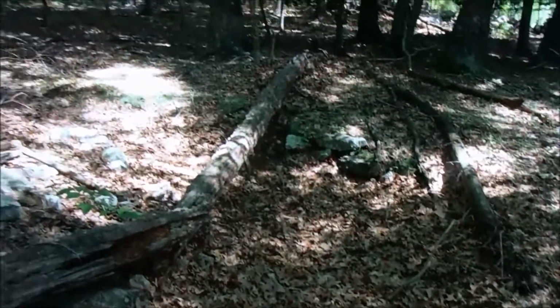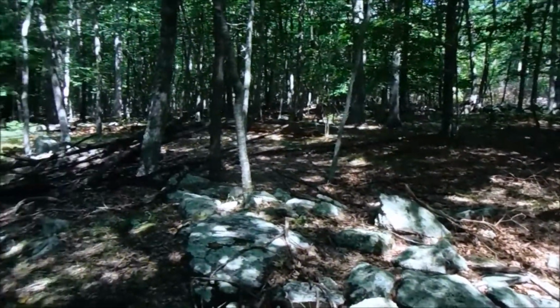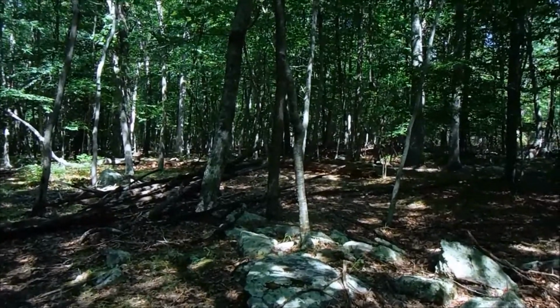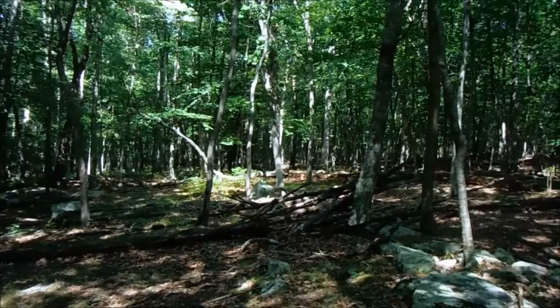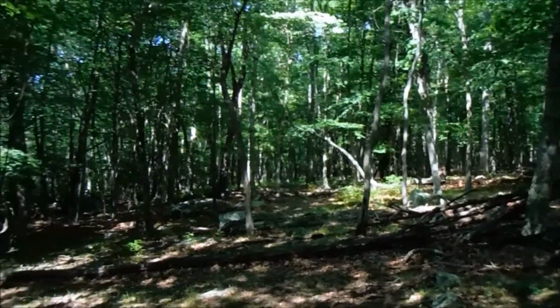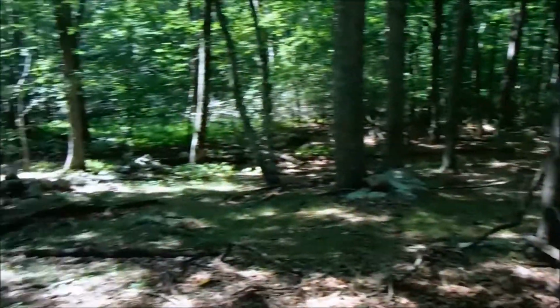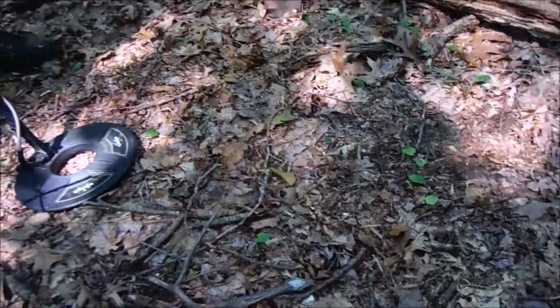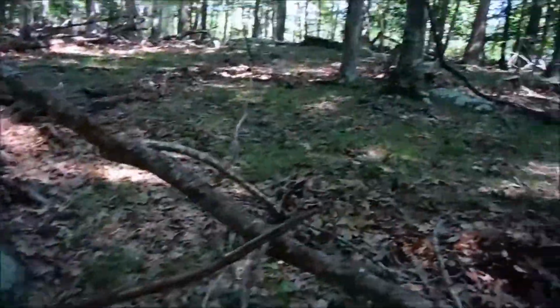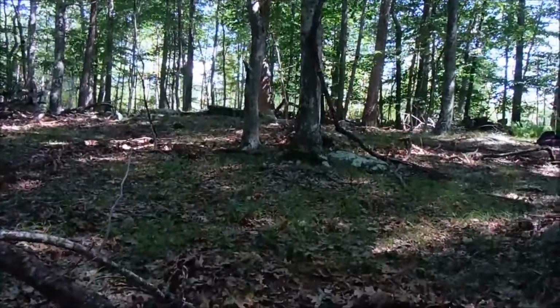A rock pile here and a hole right there. So we're going to swing around here, this area, see if we get any targets. If not, we're going to walk back down to the cellar hole we just passed, and we're hoping we do pretty good there. So, let's see what we come up with. Alright, so Dave's about to dig a signal. It sounds really good. It's like 75 VDI. And we're questioning ourselves whether that might have been a site or not.